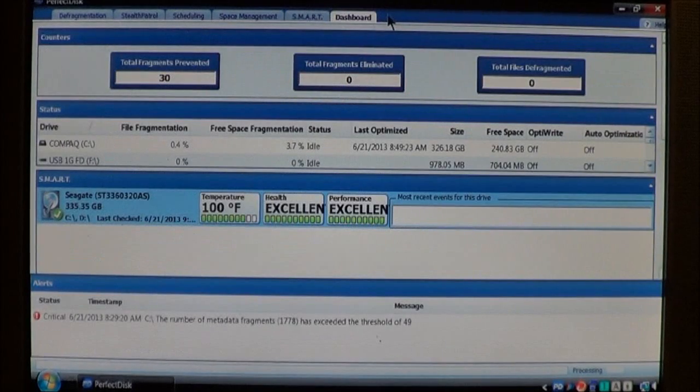You also have a dashboard tab. This will show you how many file fragments it's prevented. It shows you how many fragments have been eliminated, and it shows you how many files have been defragmented. Down here, it will show you all your drives.